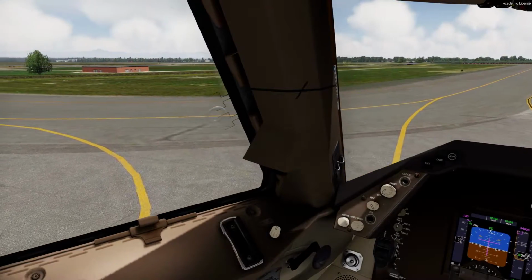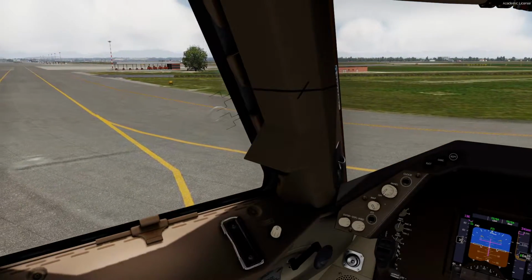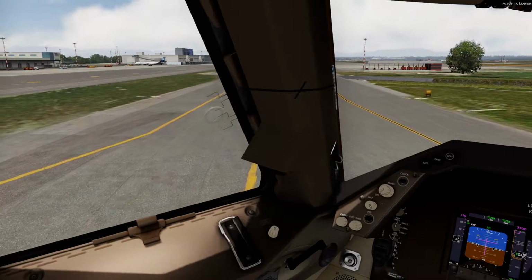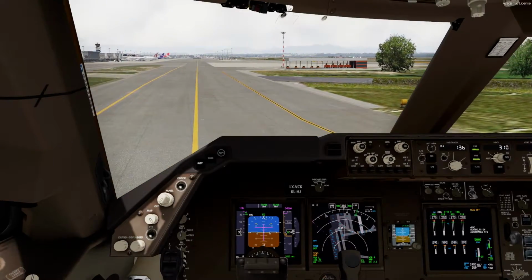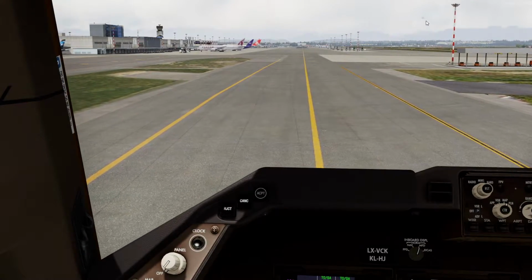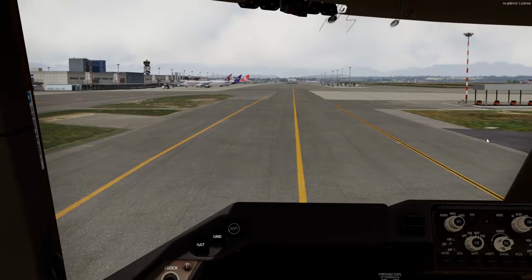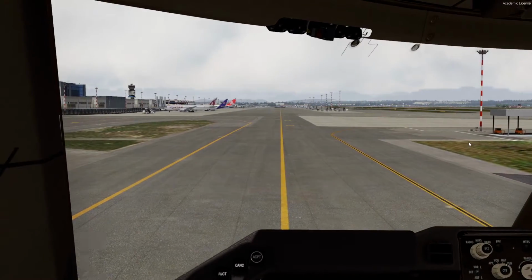Okay, going straight ahead would take us to 35 right, which we are not using today. So a bit of traffic. There's a, yeah, okay, they are departing the other way. Okay, so what should we do? Should I? Yeah, maybe I should switch the runway. Yes, maybe I will do that.